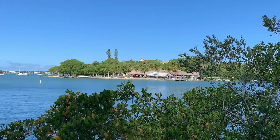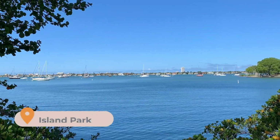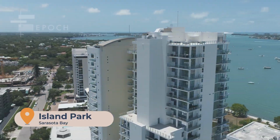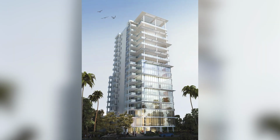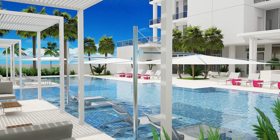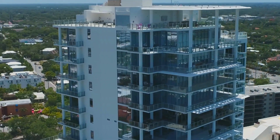Behind me is O'Leary's Tiki Bar as well as the mooring field, both located directly on Sarasota Bay here at Island Park. I want to introduce you to Epoch Sarasota. It's an incredible ultra-luxury bespoke community. I'm going to talk about the floor plans, the layout, the amenities, and who is the right buyer for this incredible community. Join me as we take a look.